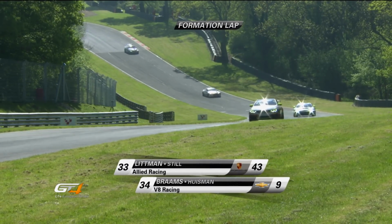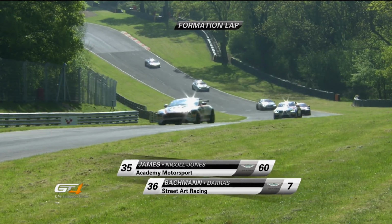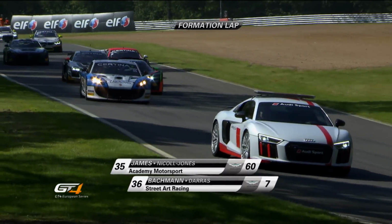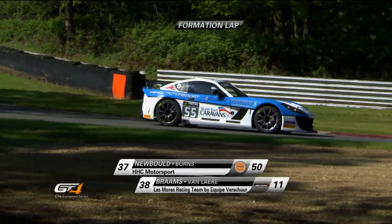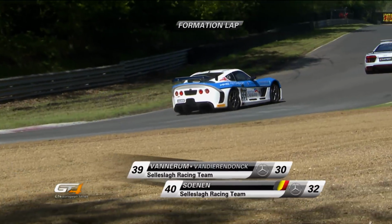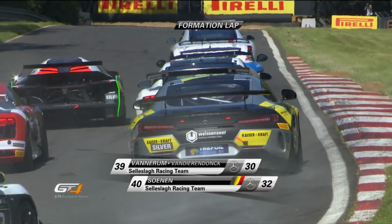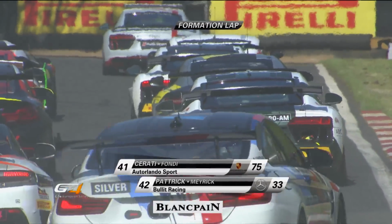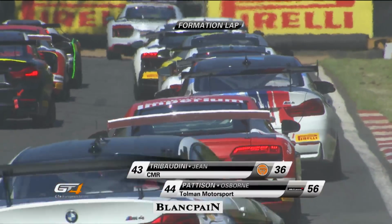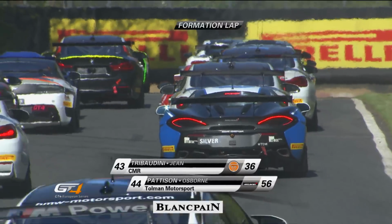Then comes J.M. Littmann, Jean-Marc Littmann and Luke Brahms alongside from Fiona James and Pascal Bachmann, with the Aston Martins locking out the 18th row. Row 19 is another HHC Ginetta of Mike Newbold, with the Quick Will Burns as the co-driver. Then Lisette Brahms alongside ahead of Johan Vannerum. Soloist, Louis-Philippe Cernan with the Mercedes. Row 21 is Dario Cerati and Stephen Patrick, the British driver, with a 5-place grid drop. And then the penalised Stefan Tribodi is on row 22 with David Pattison for company in the McLaren.